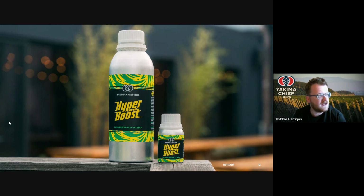Especially, I know in the UK, a lot of breweries still don't have Whirlpool vessels, so that's a good shortcut. What we do recommend is that when adding it to the Whirlpool, there needs to be a good amount of agitation so it mixes readily. Otherwise, you may see it cling to the side of the tank or the vessel. But yeah, dip hopping seems to be a great solution for sure.